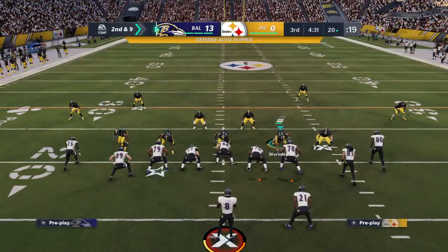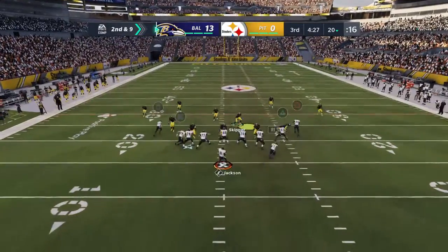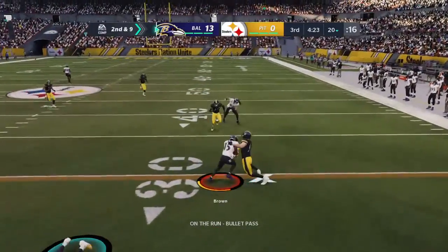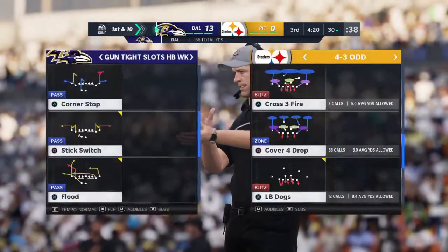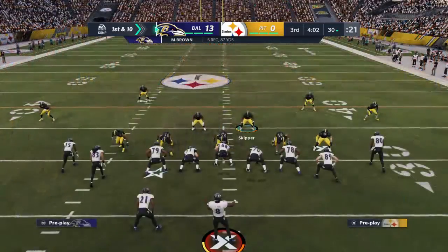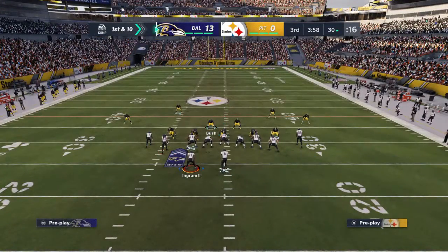The run only got a yard. Here's 2nd and 9. Operating from the gun, Jackson. It's complete to Brown, right side. And he'll get this up to the 30-yard line. He continues to deliver a first down here. He had 4 catches in the first half, and this one number 5.